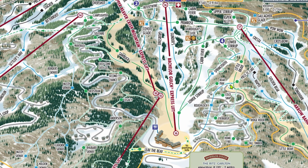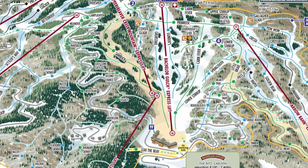Roughlock is a fun run, as it feels like a roller coaster the way it dips under and jumps over the road several times while winding through one of the most expensive neighborhoods in Colorado.